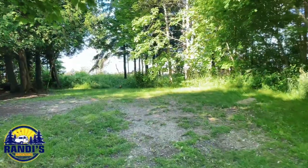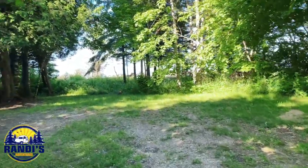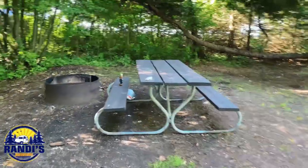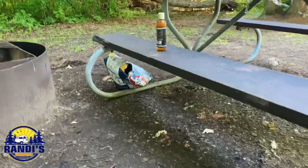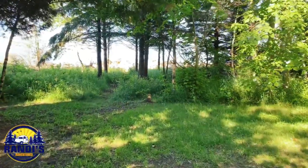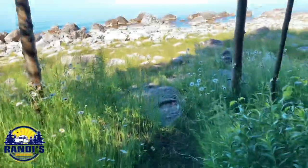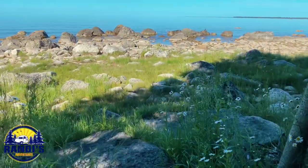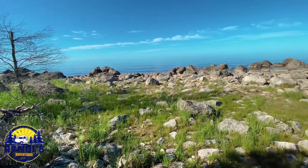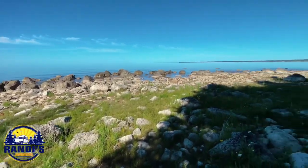Okay. Campsite number 15 is also available. Oh, someone left some beer. Oh, no, someone left some charcoal. Let's go see what the waterfront looks like. Oh, dang. Oh, this is cool. Wow, what a beautiful view of Lake Michigan.